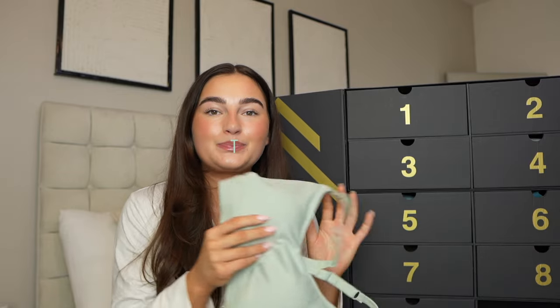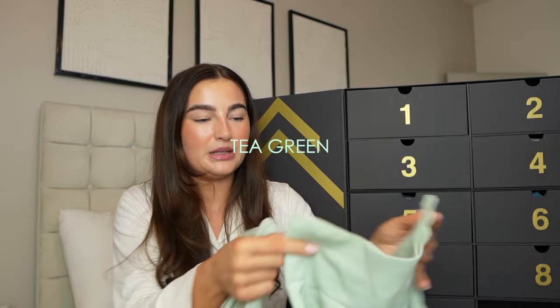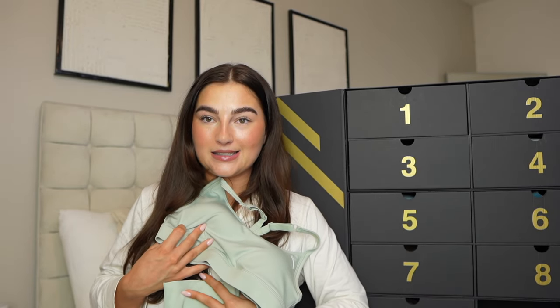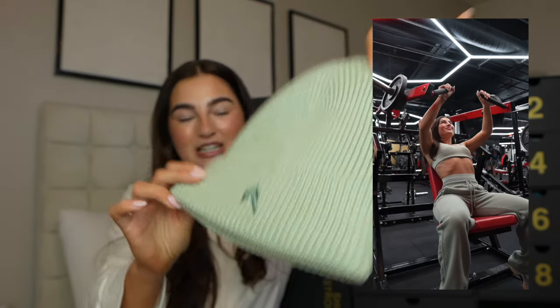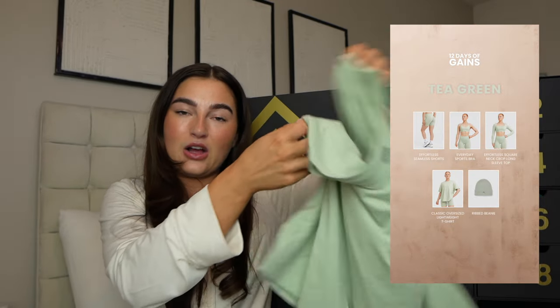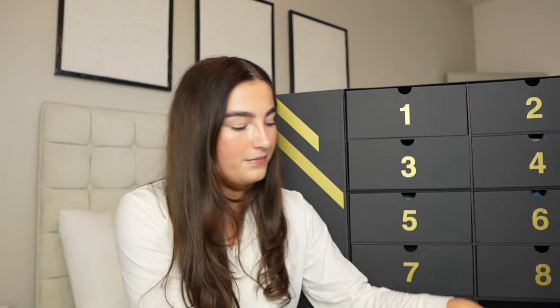Number 10, we have tea green. So this is like a really, really pretty mint green. I wore this yesterday. Look at that with my tan. So nice. Again, we have a lovely pretty beanie in that tea green colour. I'm honestly obsessed with the beanies. I hope they bring them out in so many more colours. And then another classic oversized tee in that tea green as well. So that was box number 10.